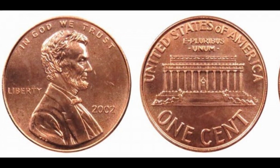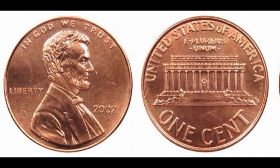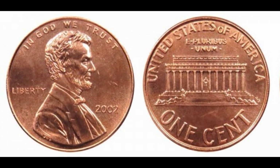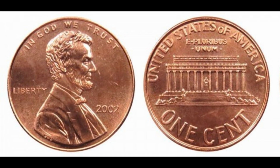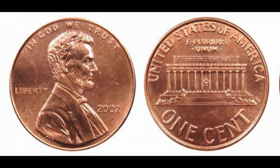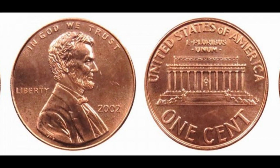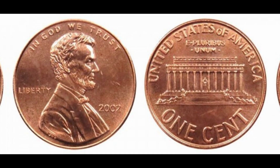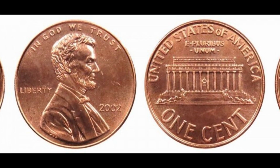Off-center strikes: if a penny was struck incorrectly, causing the design to be significantly off-center, it becomes highly desirable to collectors. The more dramatic the off-center strike, the higher its value, particularly if the date remains visible. Broad strike errors: a penny struck without the collar die can have a slightly expanded and flattened appearance. These are also highly collectible and can be worth a substantial amount depending on their condition.